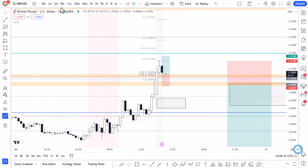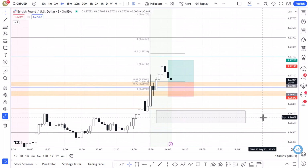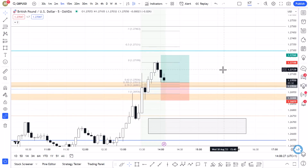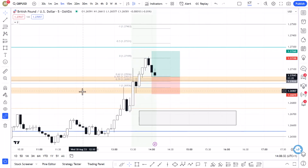But at the moment, I am interested in trying to scalp a long position with this momentum for the day. Because we've had that strong bullish close, I think it's likely over the next couple of hours that price will continue climbing higher. I've just got to try and find a good place to get long. Now at the moment we've broken these fair value gaps, so I'll delete that one.